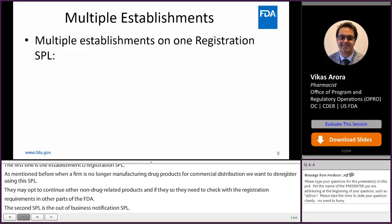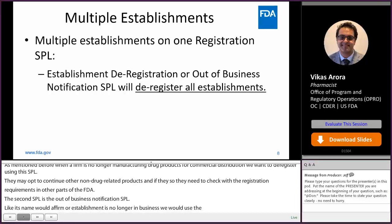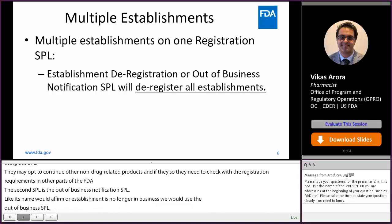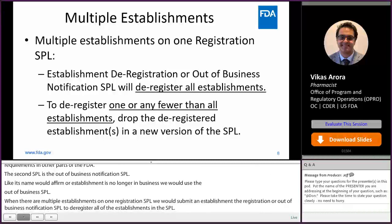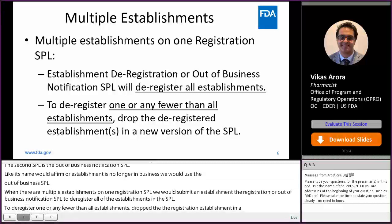When there are multiple establishments on one registration SPL, we would submit an Establishment Deregistration or Out of Business Notification SPL to deregister all of the establishments in the SPL. To deregister one or any less than all of the establishments in the SPL, do not submit an Establishment Deregistration or Out of Business Notification. You would drop the deregistered establishment in a new version of the SPL. Again, I will go over these options in the upcoming demonstration.